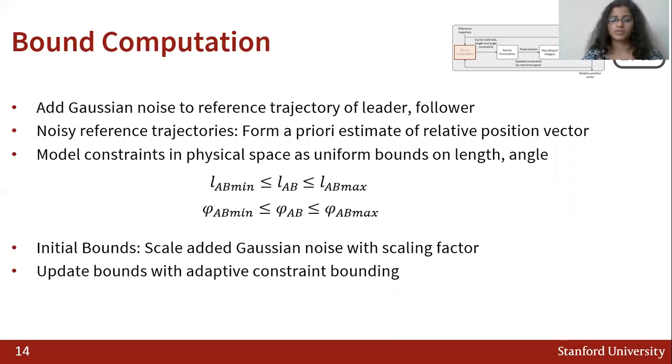We model the constraints in physical space as uniform bounds on length and angle as shown here. Initially, we start with really large bounds where we choose a factor to scale the added Gaussian noise, but later the bounds get updated adaptively based on the fixed solution and the discrepancy that it has from the noisy reference trajectory, or our initial a priori estimate.